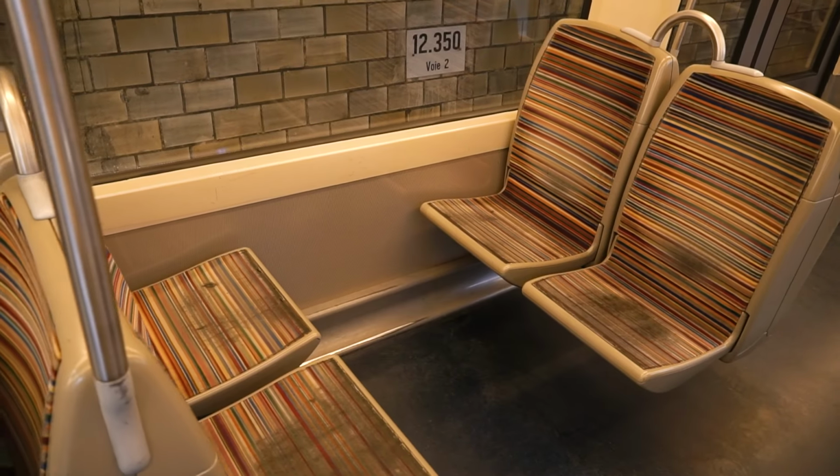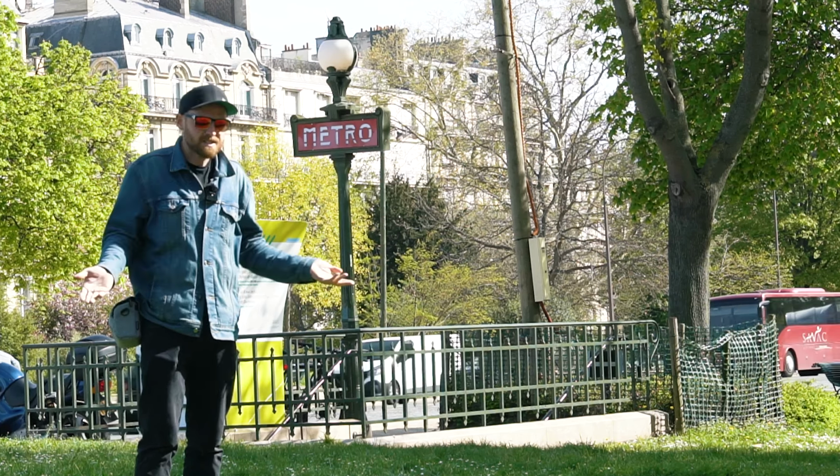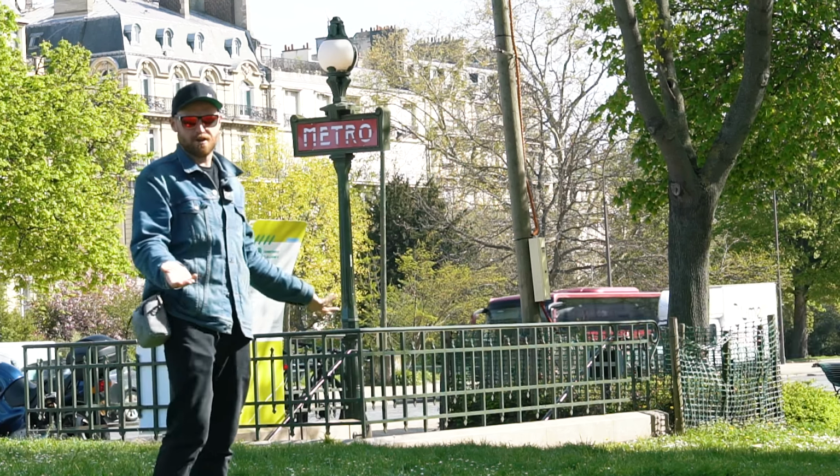And if you'd like an in-depth look at how to use the metro, I have a video on that, which I'll link to above. But there are some things that have changed since I made that video. And so we should probably do a few quick tips and tricks on using the metro. Because of course you're gonna use it while you're here. Why wouldn't you?